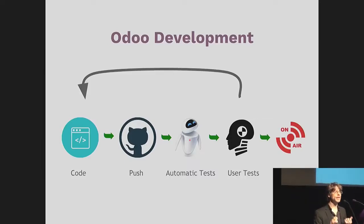We wanted to create a platform to make it easy for people to develop with Odoo, and the platform would take care of all those details and let the programmer and the functional consultant focus on what they do best. It's working on Odoo.